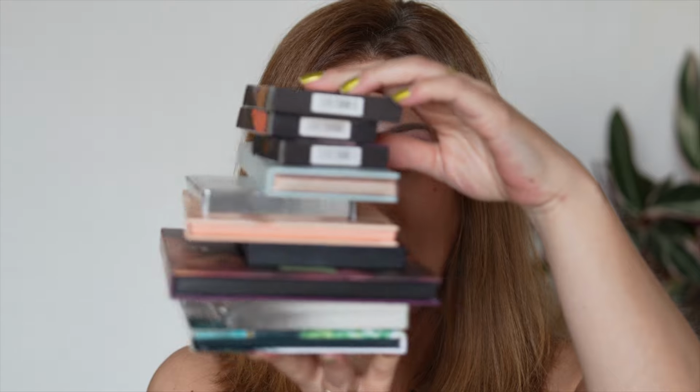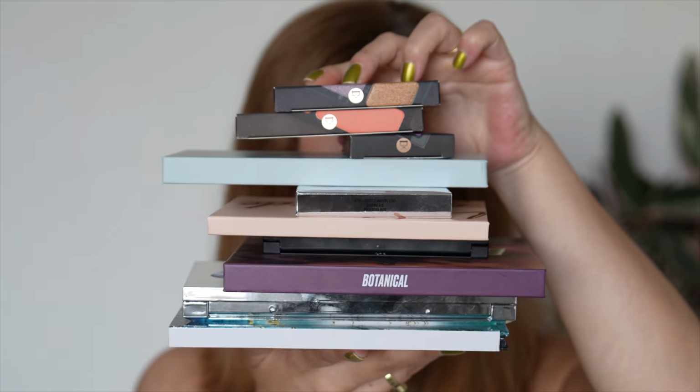Hi friends! I have a pile of eyeshadow palettes here, and that has a reason, because I'd love to show you my favorite summer eyeshadow palettes. I've picked out 10 palettes.